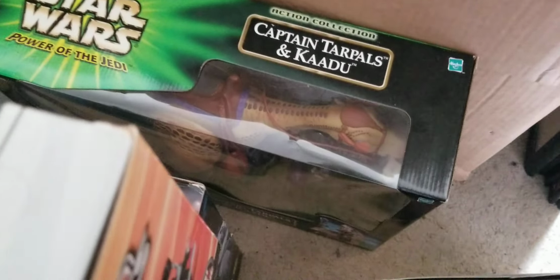There's another one, another large set. This is very heavy. It's this guy from Episode 1, Captain Tarpals. Can't remember, but he had a really good insult for Jar Jar Binks, a great line. I just can't think of it right now. It's a very funny line.